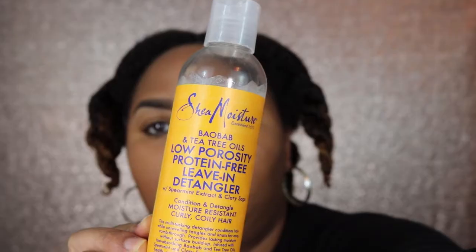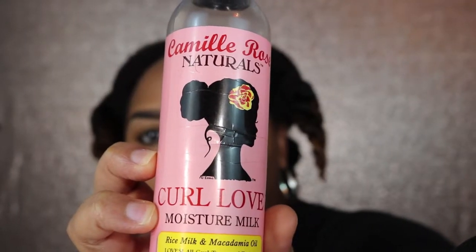All right, so the products that I'll be using is my Shea Moisture Low Porosity Protein Free Leave-In Detangler. It smells so good. Oh my goodness. Strong. After that, I will be using the Camille Rose, and I don't know if it's Camille Lee or Camille. I think it's Camille. That's what I always say. Rose Naturals, and it's Curl Love Moisture Milk. And then it's the Camille Rose Naturals Curl Maker. I guess this is like a curling jelly that eliminates frizz, moisturizes and defines curls the natural way.